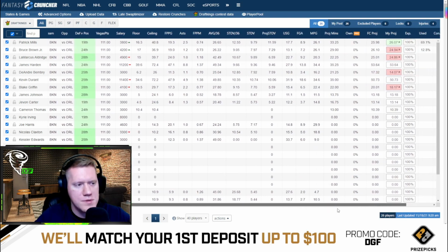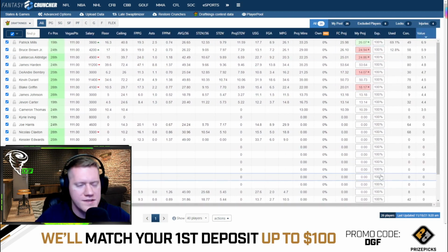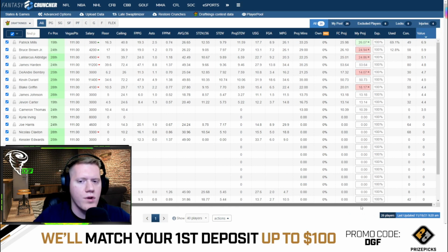Bruce Brown is another option here to consider, $4,200. Right now, he comes out to 24.94 points in terms of projection. But honestly, I think his ownership is going to be relatively low just because Bruce Brown historically is not a good fantasy point per minute player, thus making him a 5.9 point per dollar value. I still like him in terms of value.